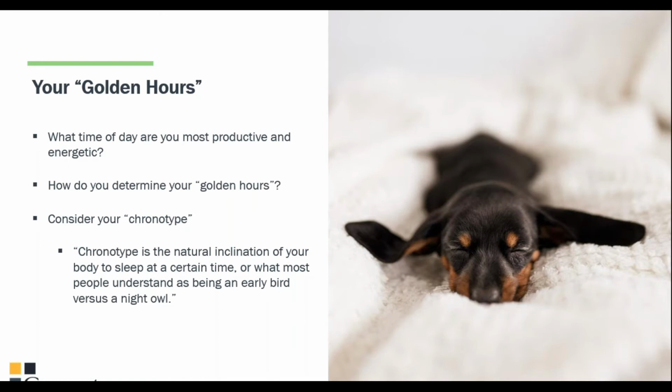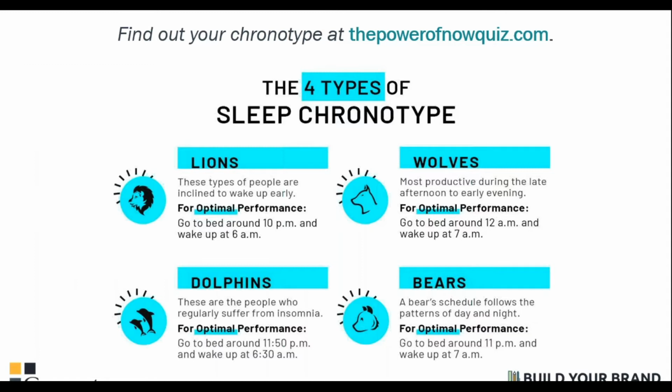So how do you determine what is right for you? A great way to determine your golden hours is to consider your chronotype. Stay with me. According to the Sleep Foundation, chronotype is the natural inclination of your body to sleep at a certain time, or what most people understand as being an early bird versus a night owl. Dr. Michael Bruce, who is the author of The Power of When, talks about learning to work with your body and not against it. The 4 chronotypes are lion, bear, wolf, and dolphin.